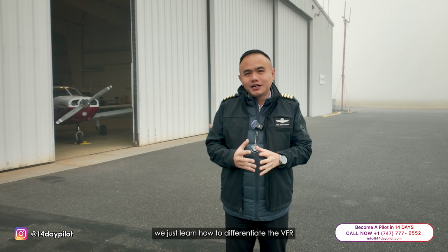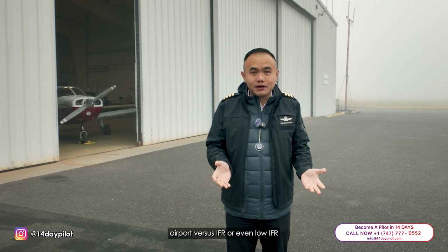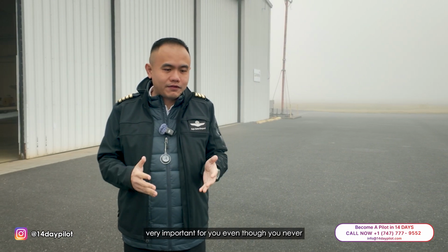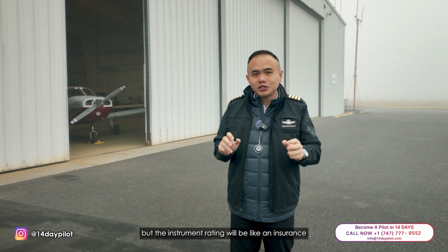Well, today we just learned how to differentiate VFR airports versus IFR or even low IFR. That's why the instrument rating is very, very important for you. Even though you never plan to fly in this kind of weather, the instrument rating will be like insurance for all pilots.